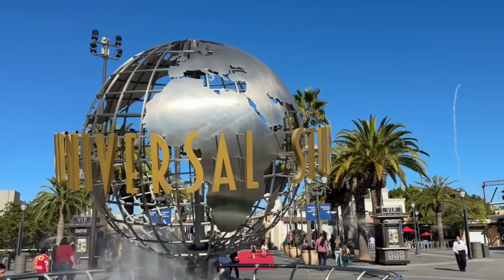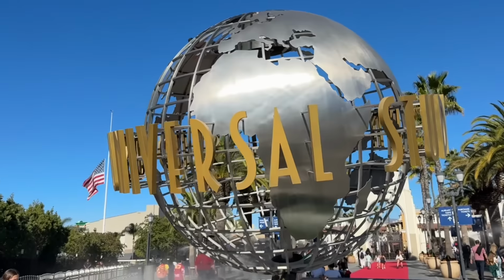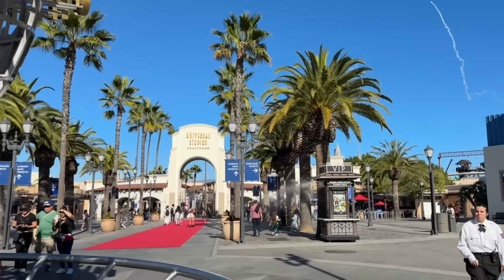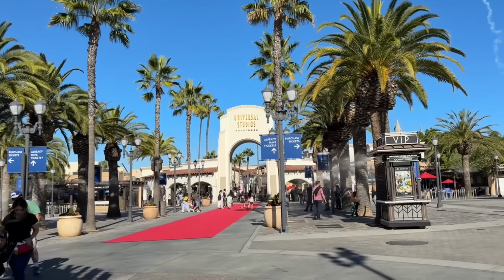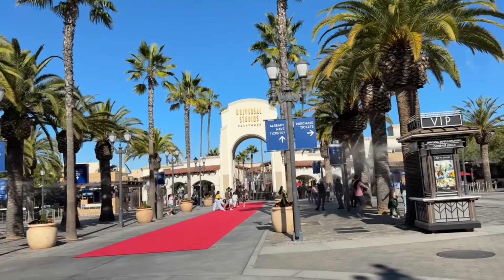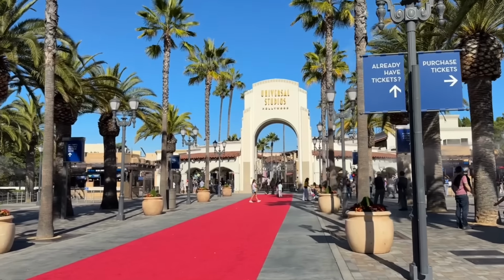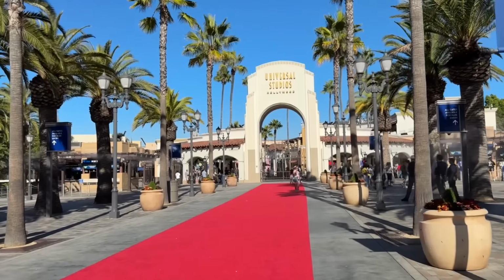Whoa, what a world. Feels good to be at Universal Studios Hollywood on a Sunday. The crazy part about today, it's like 90, 92 degrees. It's a very hot one, which is kind of weird because I've been wearing hoodies all the time, but I guess it's hot. Random hot Sunday.